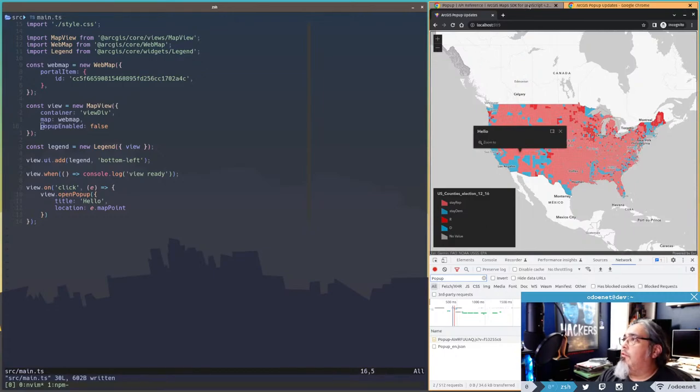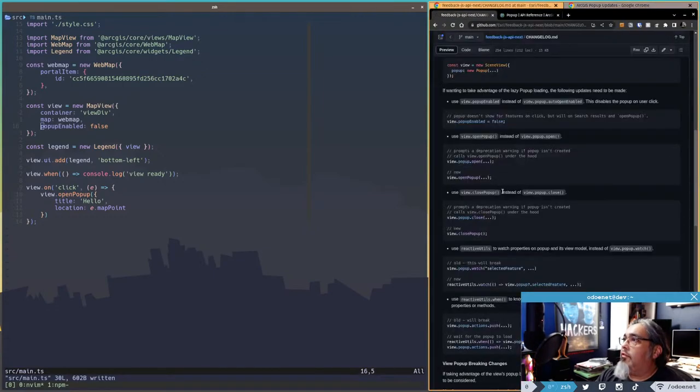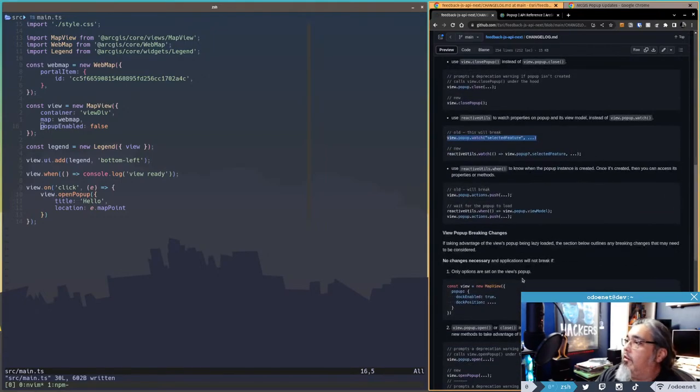What else should you guys look at? So that's some API changes in the pop-up, how you open and close it. Same for the close pop-up, right? So this is going to break. This one's probably important. You should know, because the pop-up is not created by default, right? You want to use reactive utils to watch for the pop-up properties to change, right? Pop-up adds view model. Okay, so view.pop-up, of course, do the little question mark because it might not exist, right? So that's a big one.